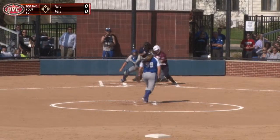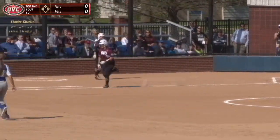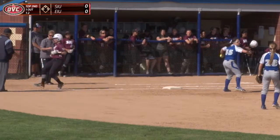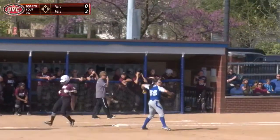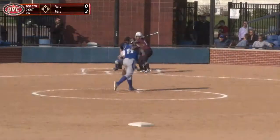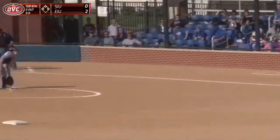1-2 count, one out. Rounds right to the pitcher. She throws the first, and she's able to round that to Bailey Odell, the shortstop. We're able to get it to first, and Kylie Bennett hits 4 walks and 2 strikeouts as she hit line.